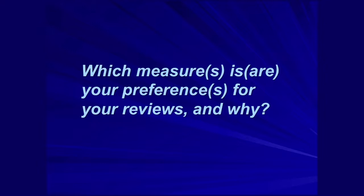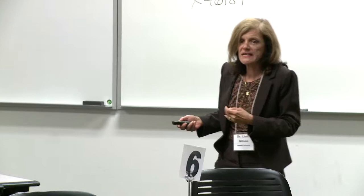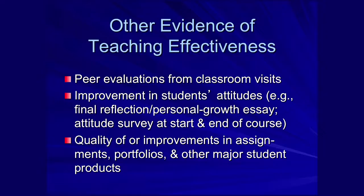Think about which of these measures you want to use. Which of these measures appeal to you? Again, you're trying to counterbalance those student ratings, which are more affective. This is not affective. This is measuring learning in one way or another. It takes you out of it as much as you can be taken out of it and really is zeroing in on learning. So I'm just going to leave you with that thought because you might want to think about it for a while. There are so many other forms of evidence of what we would consider to be teaching effectiveness.